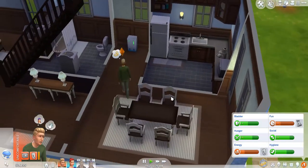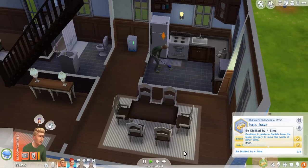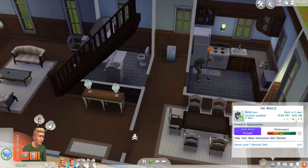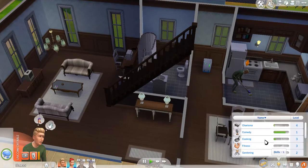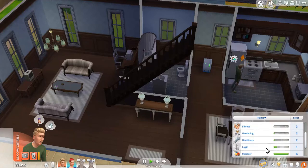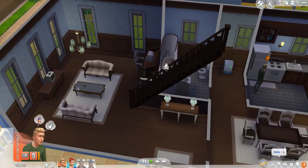And then, oh, he's also sleepy as well. And he also needs to increase, I think, his be disliked by 4 Sims. We need to work on that. Reach level 7 of the mischief skill. Okay, let's check out his mischief skill, actually, and see how high it's been for him. Where's the mischief? Okay, there we go. Almost there.